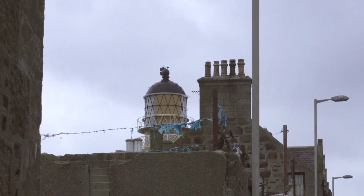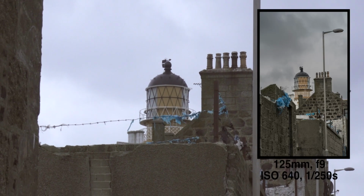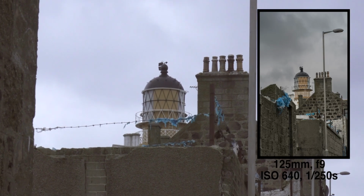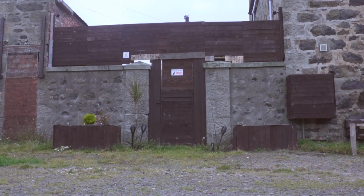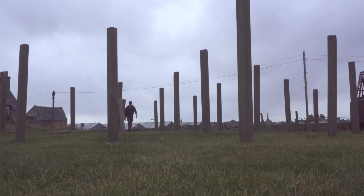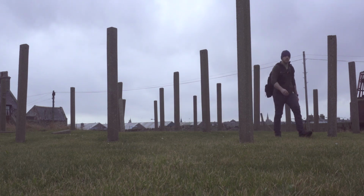Turning the corner, you can see the tip of Kinnaird Lighthouse, framed by chimneys and barbed wire, the remnants of plastic flowing in the wind. On entering, you're greeted by, I have no idea what these are, they look like ex-council fence posts. I wasn't really a fan of them. You could probably try and include these into images, but I just didn't like them.